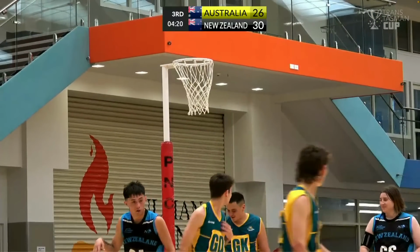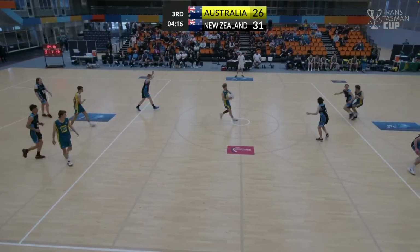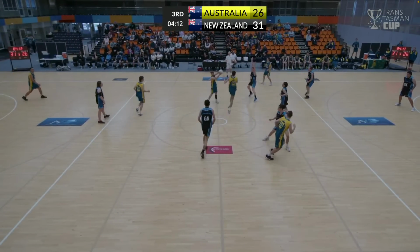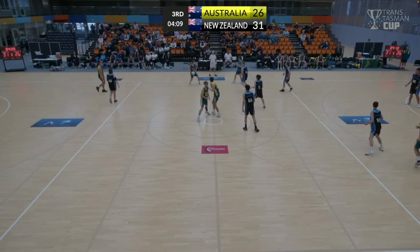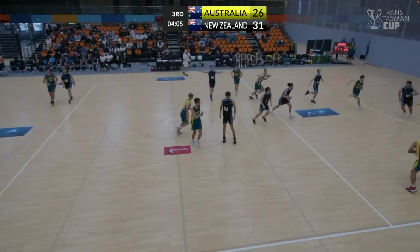Great take by Joyce there. That was a really strong pass, and it needed to be. Really, really smart flick on by Zayden Head there, seeing both the defence come forward. New Zealand doing a really good job of making Australia doubt their passes in this passage of play.